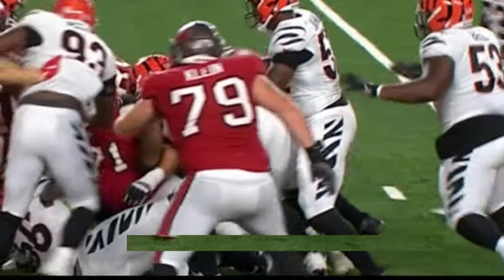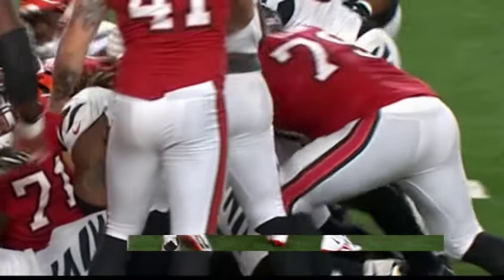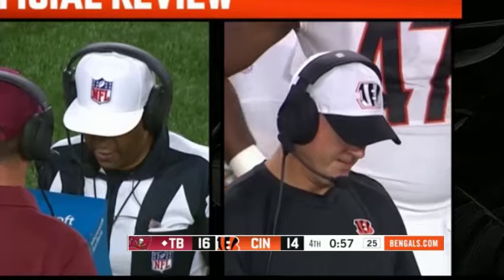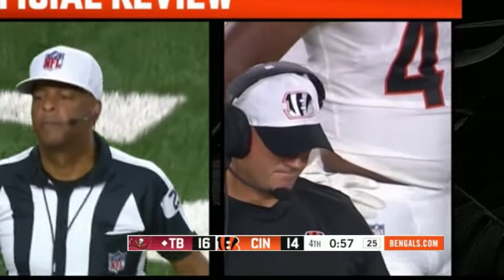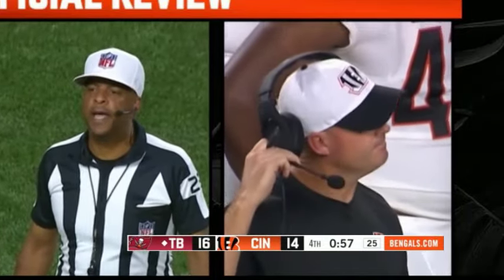Ball will be placed at the... you tell me, in that mass of humanity, what part is Ramon Jefferson? You know what? All I see is college big lineman. That was 45 scored out. New was running back. There you go. For the moment. After review, the ruling on the field stands.